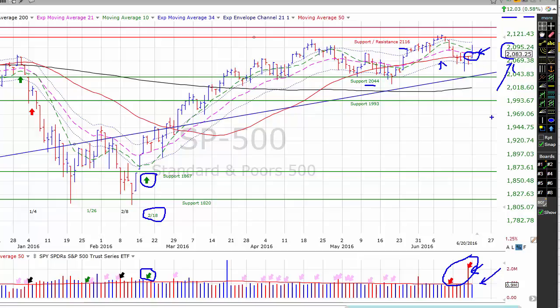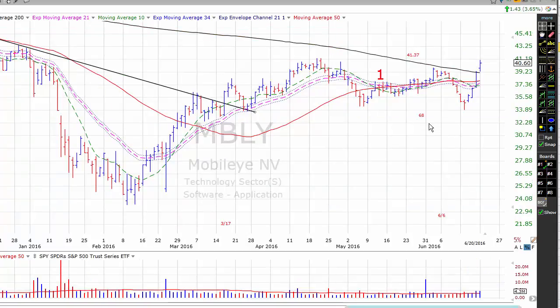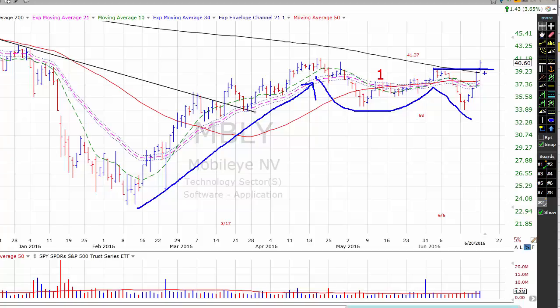Before we go, I want to talk about Mobileye. Mobileye NV is an Israeli-based developer of software and related technologies for camera-based advanced driver assistance systems. We've been watching Mobileye as it's climbed from its recent lows well over 30%, and then has put in this nice double bottom base with a pivot point up here in the 3990 area.